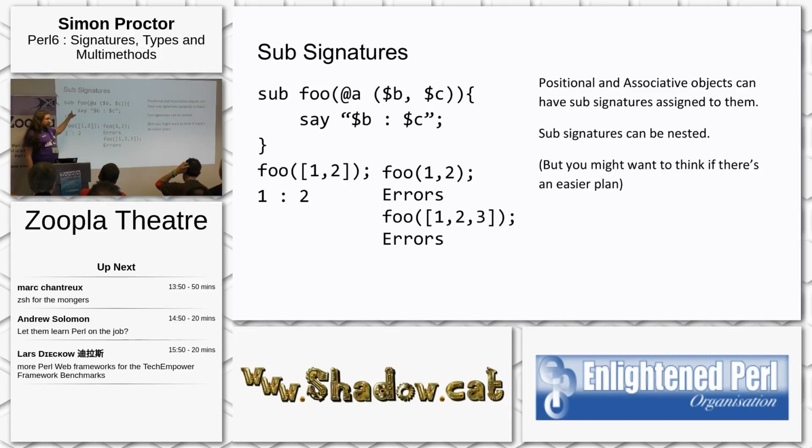And within the function, I can reference all 3 of my variables that I've defined in the signature. So I can reference @A, I can reference $B, and I can reference $C. If I don't want to reference @A, I could just use an @ and then it will just kind of ignore it, but it will look at the subsignature and pull the values out from that.